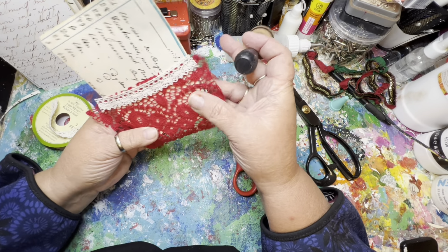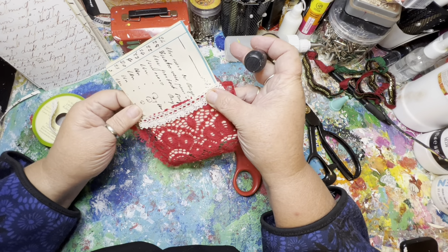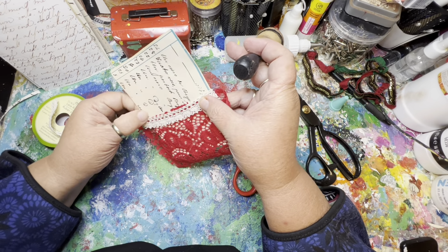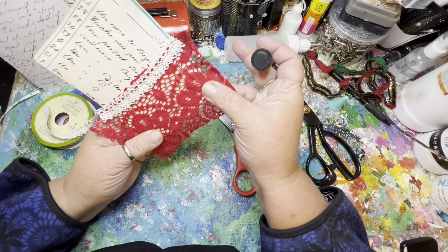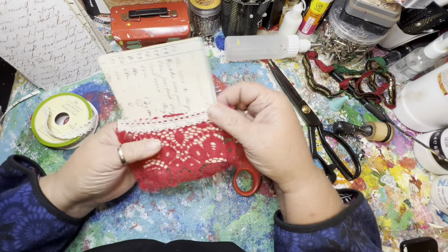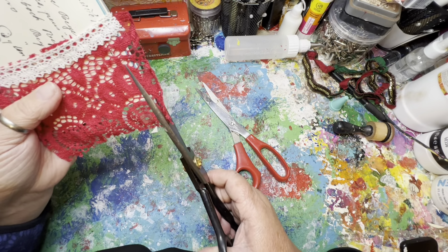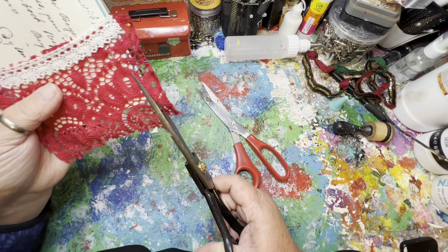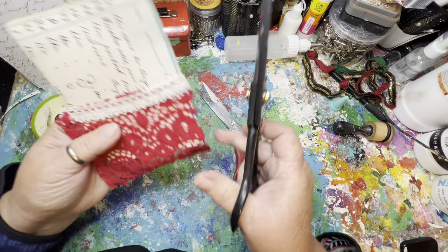Fabri-Tac is cold when you put it down, and as it dries, it stops being so cold. Anybody else notice that? Okay. And then to trim off the excess will be easy, and it'll be better than having all the bulk in the back.